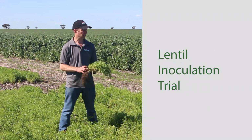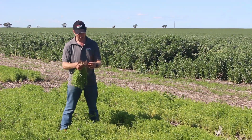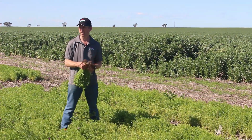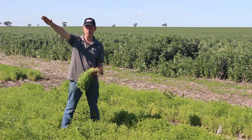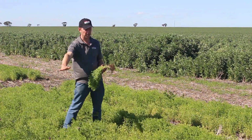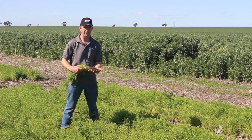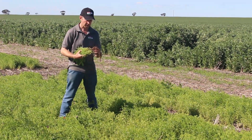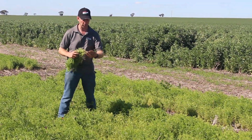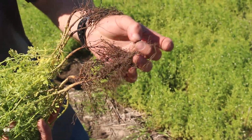So we're just standing here in the lentil inoculation trial, and while they've nodulated quite well, we had some significant rainfall events recently, and we've just come down from on top of the hill up there and down into this flat, and you can see how it's got really wet even on the sand, and it almost looks like the lentils have been slightly waterlogged, and the roots tend to match up with that in terms of they've gone incredibly black. And if I break open these nodules, they don't look very alive.